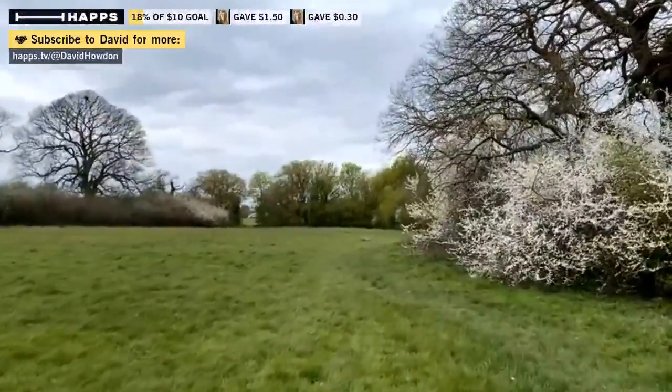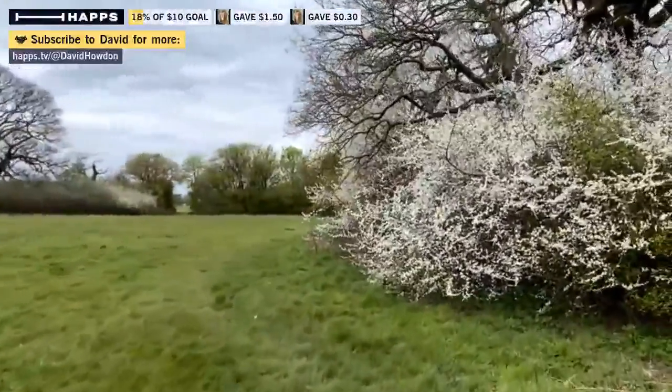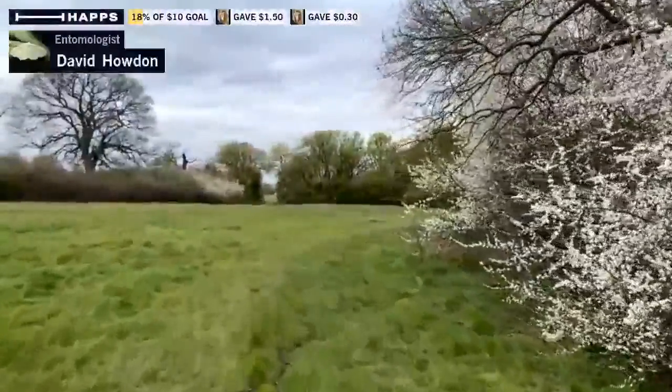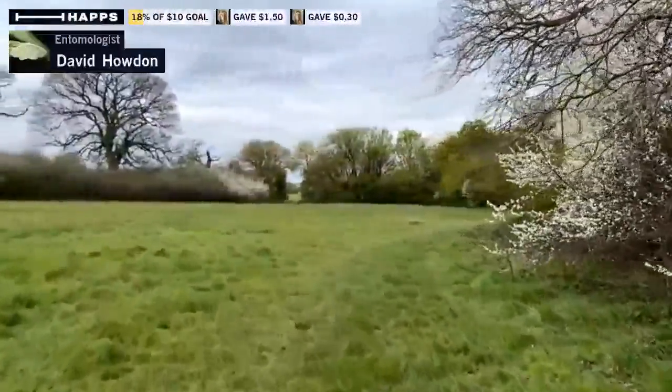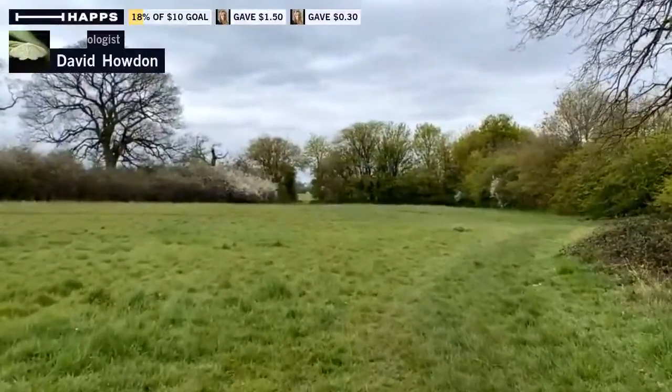But again, it's one of the things, because I visit this site a lot, because I spend a lot of time keeping an eye on what's here, you start to notice and know little places, particular features.